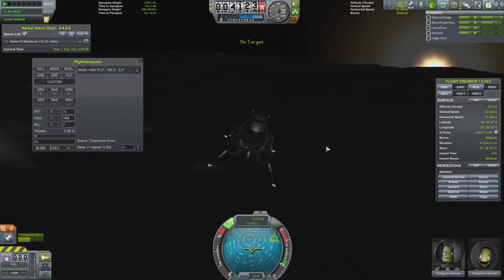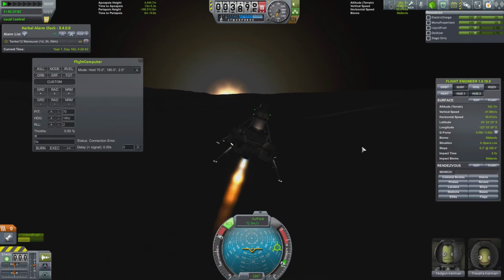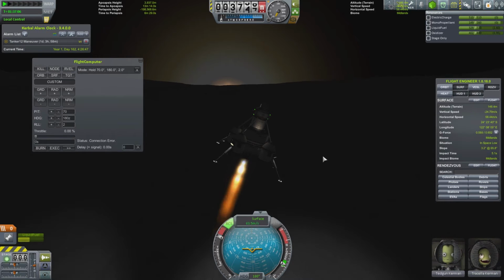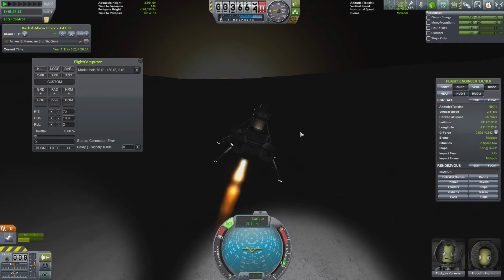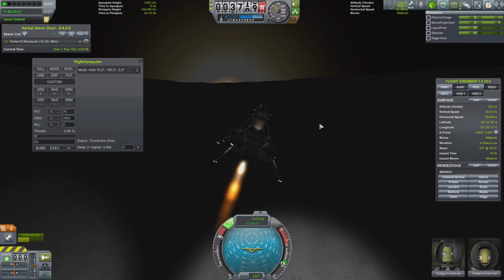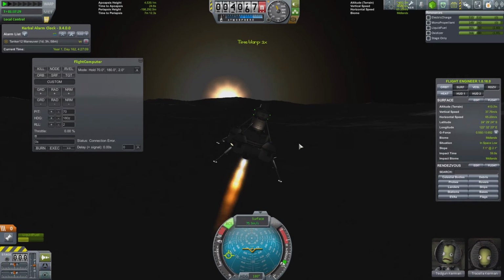So, after having a bit of a think, it was time to big burn, get over this lip of the crater. And we went down to 70 meters, or actually about 70 meters before it started to take up. You can see the lights just starting to get on the lip of the crater, but yeah, I got over it. But that was close. If I hadn't noticed that, it would have been a problem, should we say?